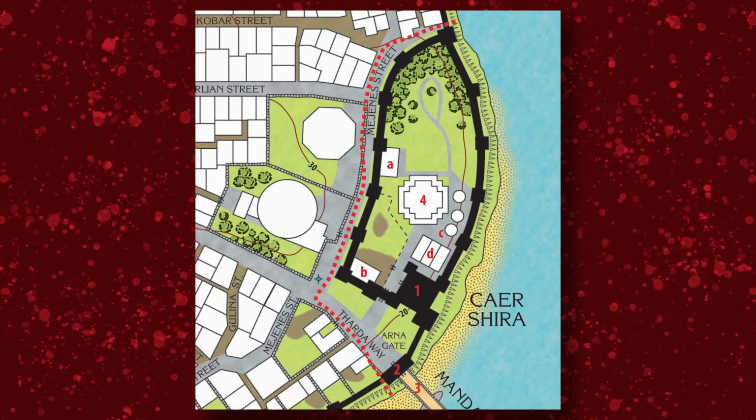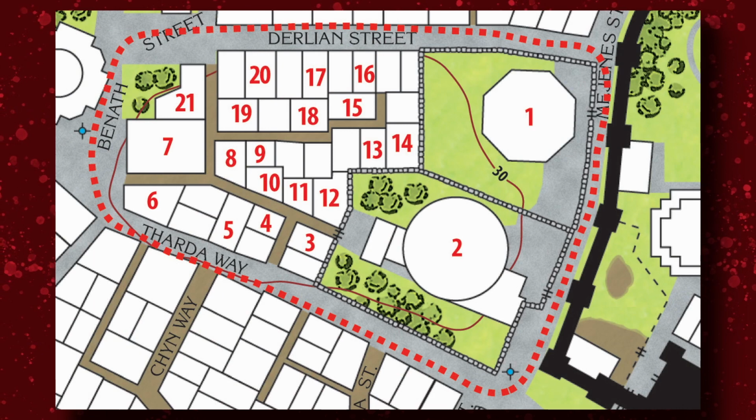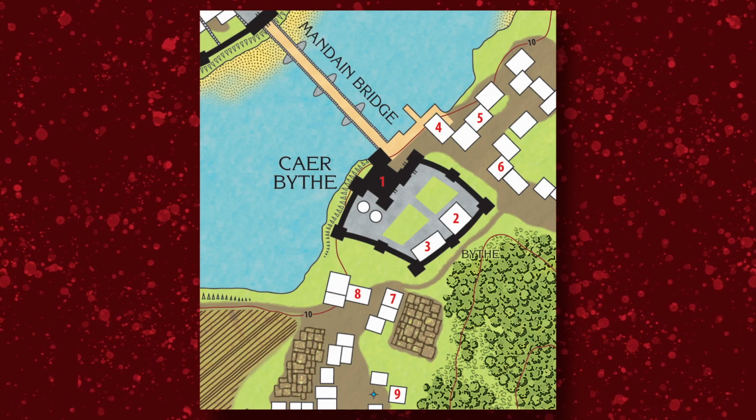As with Koranon, the book covers Shiran's culture, economy, and denizens in a lot of detail, and this section also includes maps of the various areas of Shiran, along with a few specific interior locations like buildings. Adventure hooks for running stories in Shiran are also here.